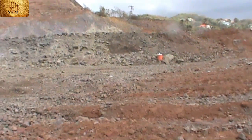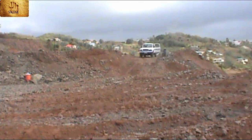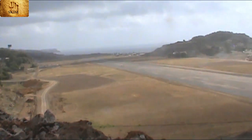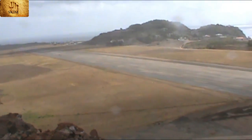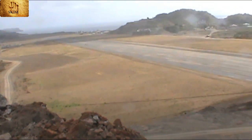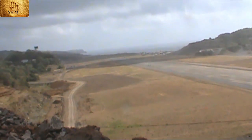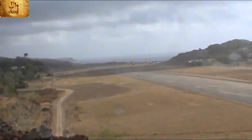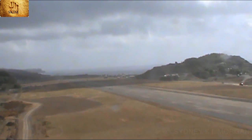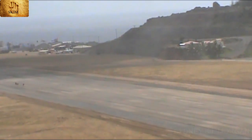I am here on top of the Makoni Yami Hill, which overlooks the southern end of the runway. Down there you can see the stretch of the runway that has already been asphalted, way back up to a point up there, somewhere close to where that blue truck is coming down.